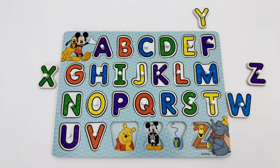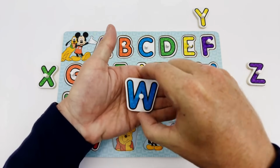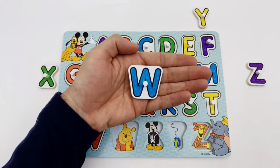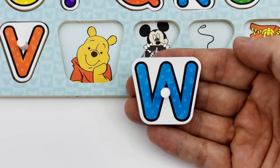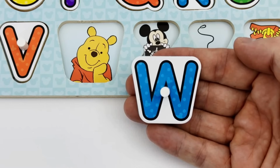W is the letter we are looking for next. Do you see the letter W? Great job. Here is the letter W. The letter W is blue. The letter W. W is for Winnie the Pooh.